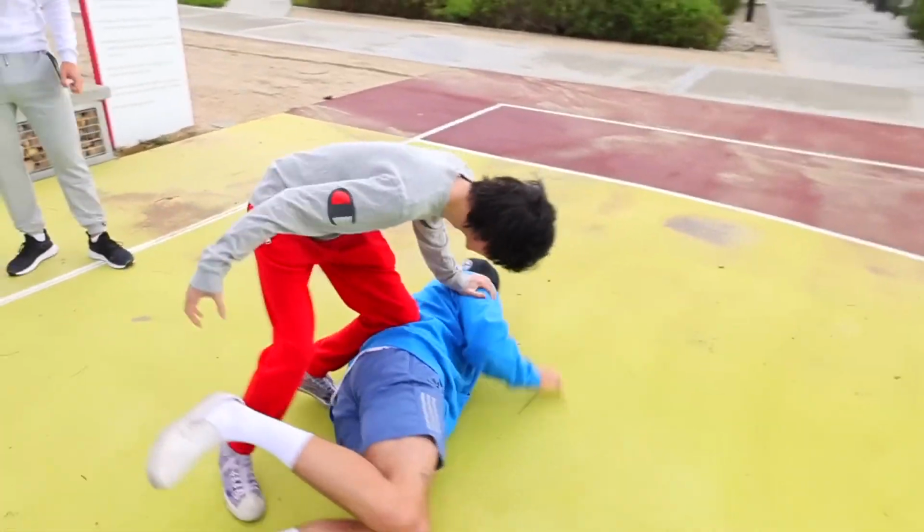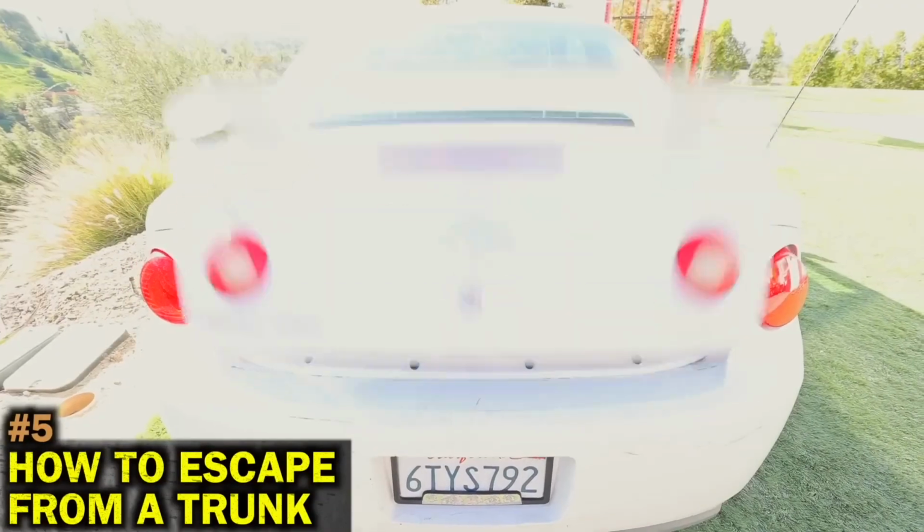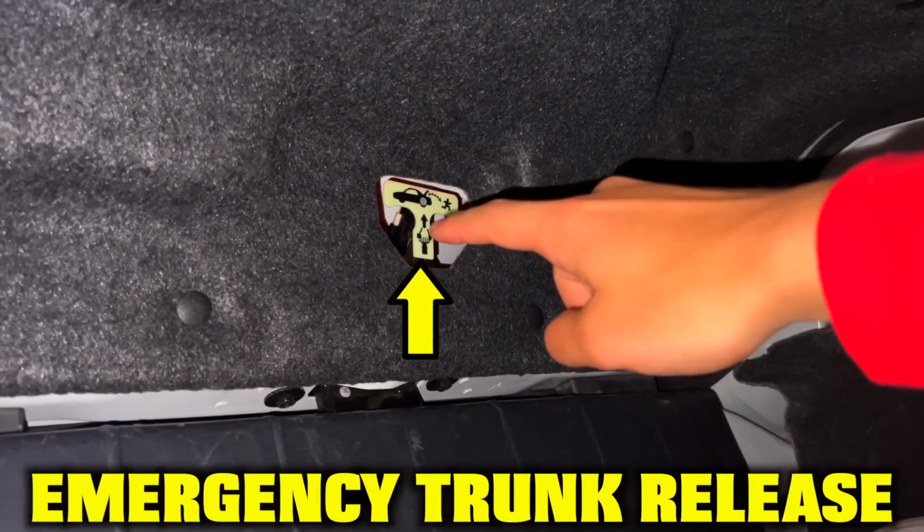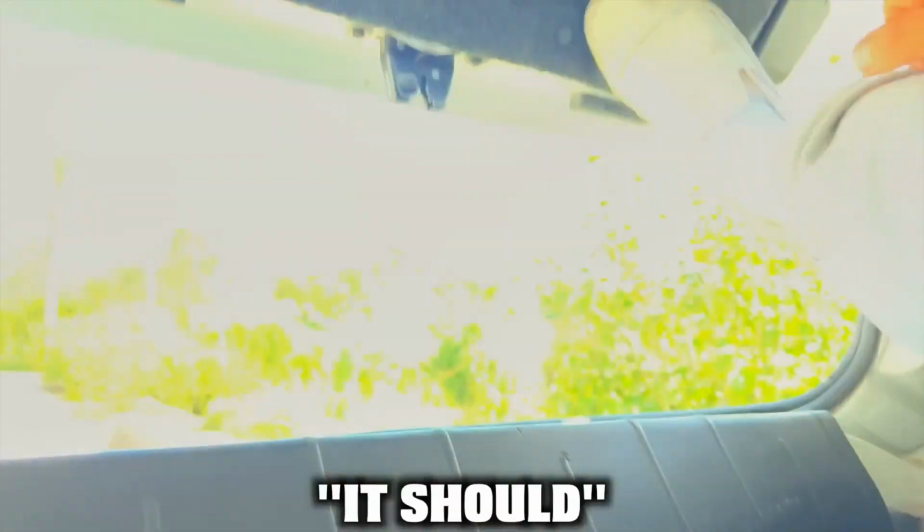Give me the bomb. If you're ever locked in a trunk, here's two ways to escape from it. The first way is by locating the emergency trunk release. And the second I pull on the trunk release, it should easily open.